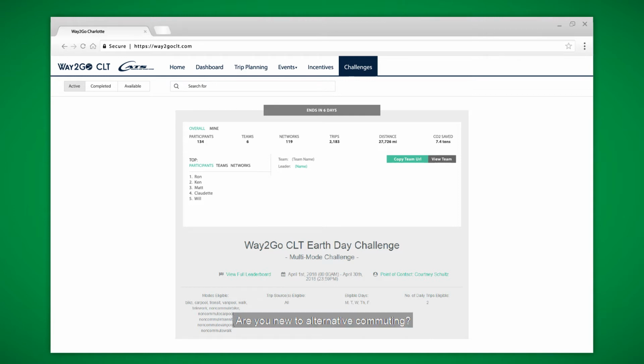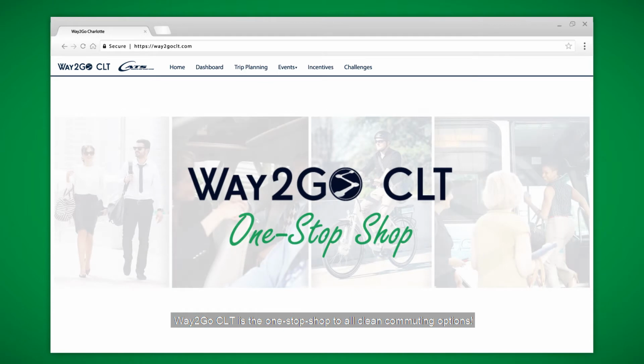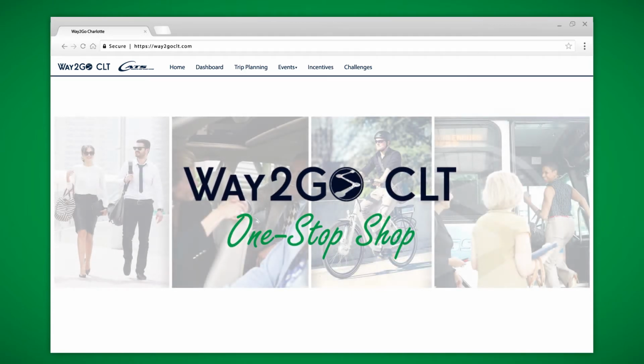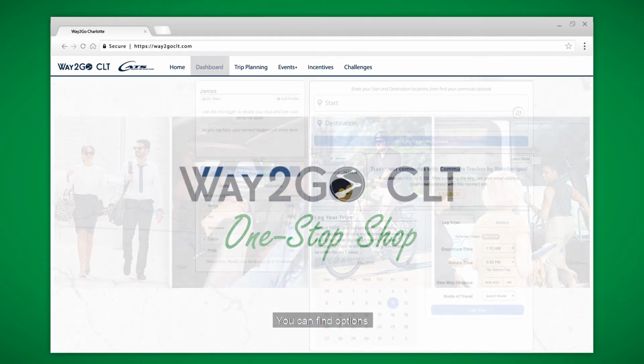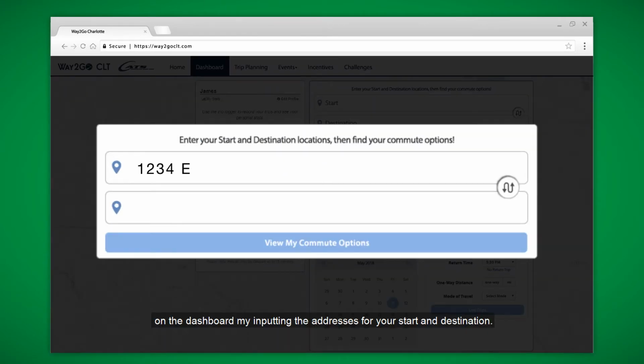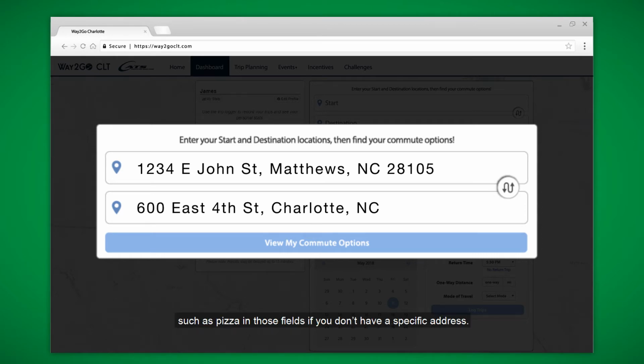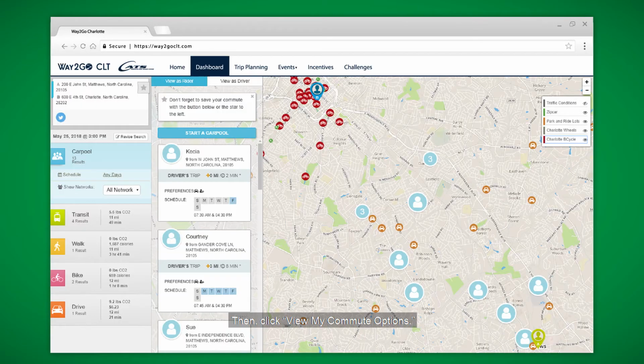Are you new to alternative commuting? That's okay. Way2Go Charlotte is the one-stop shop to all clean commuting options. You can find options on the dashboard by inputting the addresses for your start and destination. You can also search general categories such as pizza in those fields if you don't have a specific address. Then click View My Commute Options.